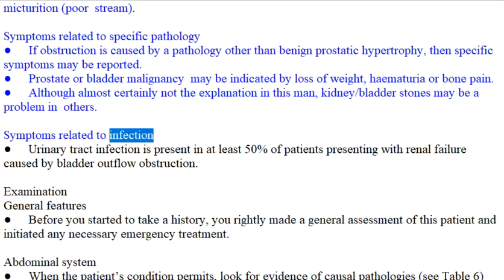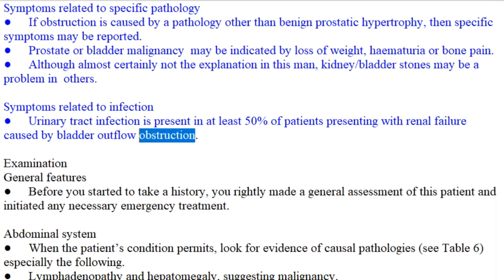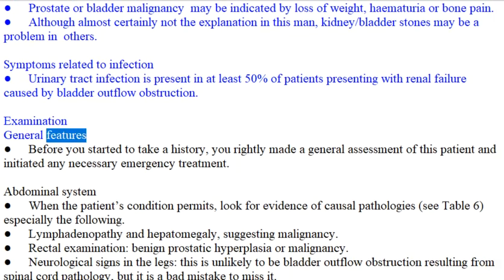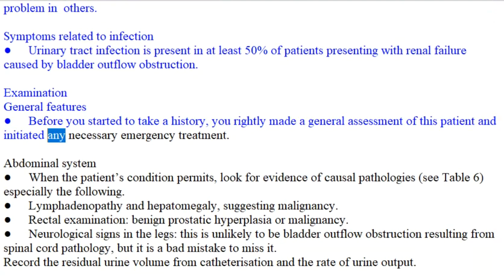Symptoms related to infection. Urinary tract infection is present in at least 50% of patients presenting with renal failure caused by bladder outflow obstruction. Examination. General features. Before you started to take a history, you rightly made a general assessment of this patient and initiated any necessary emergency treatment.